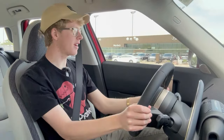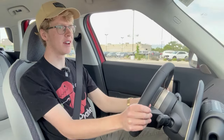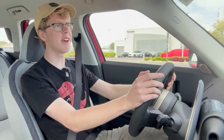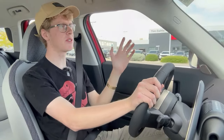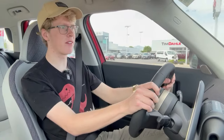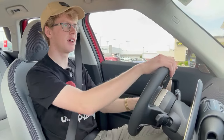Ooh, it's spicy. Well, in terms of driving characteristics, at least on acceleration, it's the exact same as the BMW X1, which is to say it's good. It's got more power than you'd expect, and it moves with haste more than you would expect for a small crossover. Let's try steering.